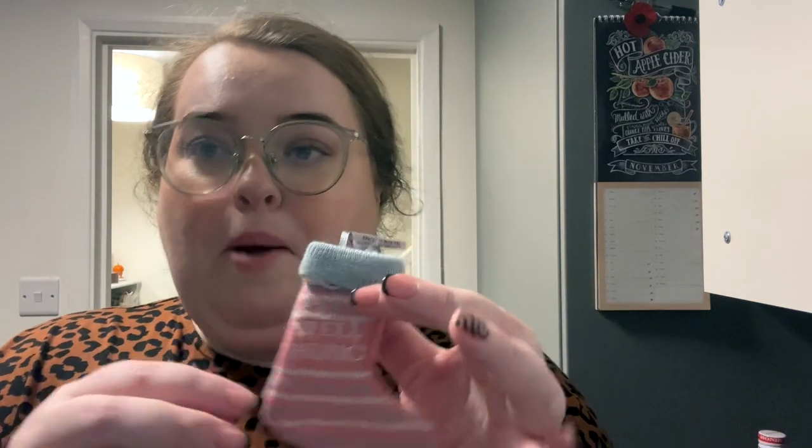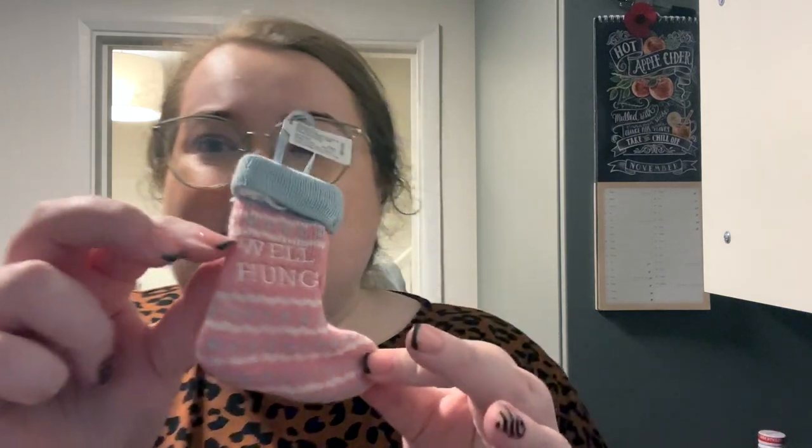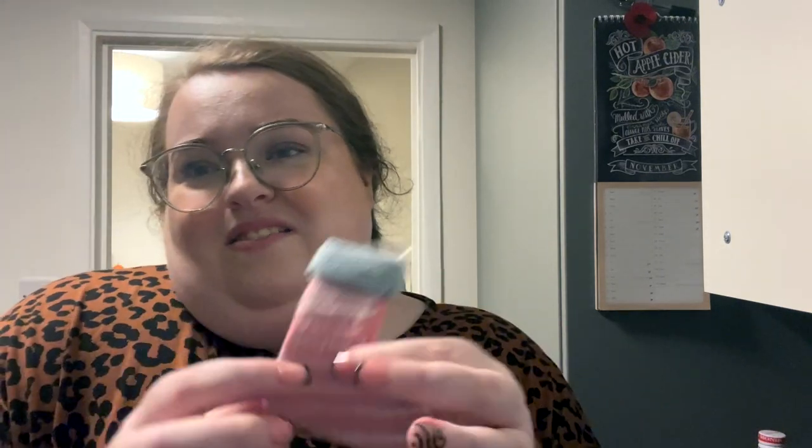I just picked this one up at Typo. I was thinking of getting the jumper, but when I hung it up by itself, the jumper kind of flumped in on itself, and it didn't stay. I think if it was starched or something, it would have stayed in the same shape. So I did just get this, well hung. It's just funny, guys.